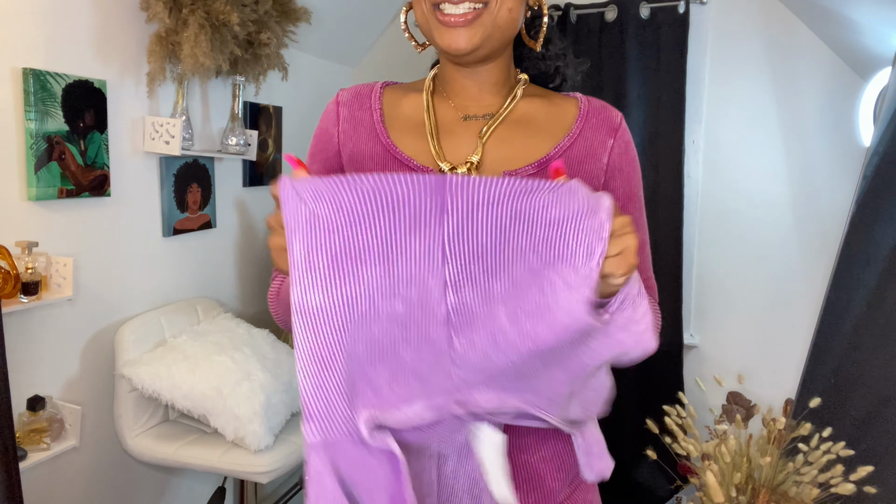So this is how the back is looking. Yes, give it up. One time for the one time. I'm going to do my big one in this dress right here, okay? I'm going to show this one out.